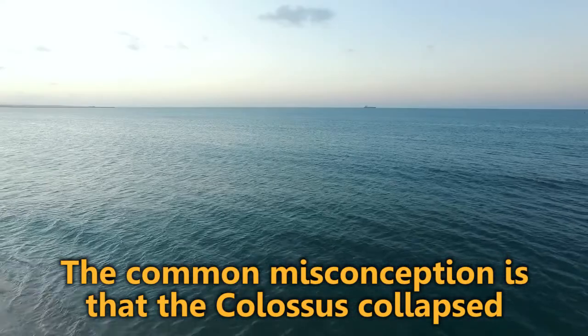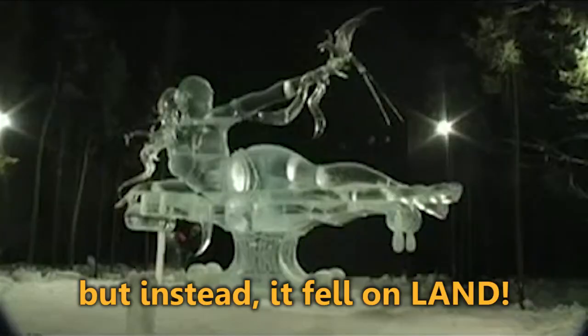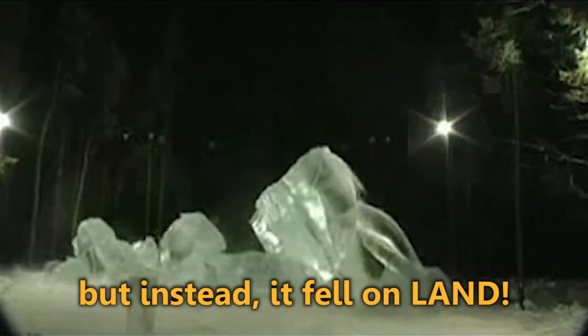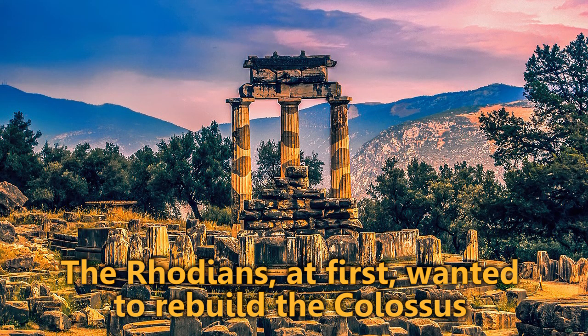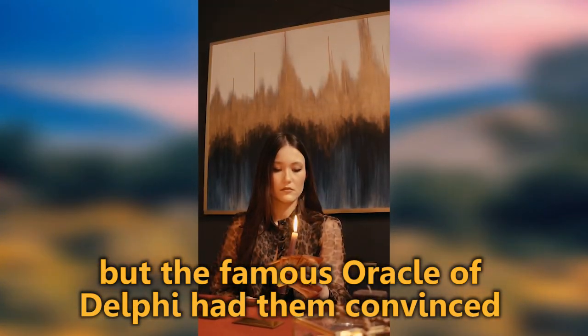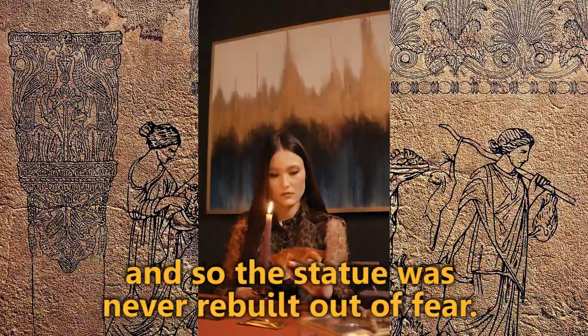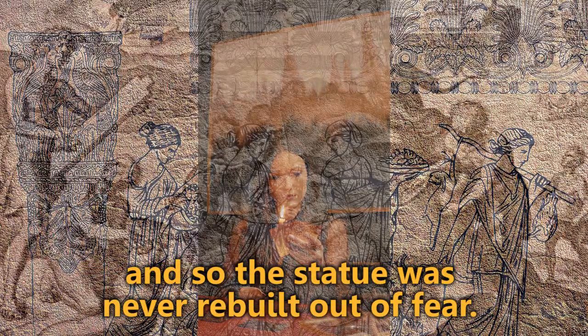Number 2. The common misconception is that the Colossus collapsed into the sea when it fell, but instead it fell on land. The Rhodians at first wanted to rebuild the Colossus back to what it was, but the famous Oracle of Delphi had them convinced that the god Helios himself took the statue down in anger, and so the statue was never rebuilt out of fear.